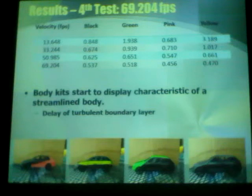Okay, for the fourth test at 69.2 feet per second, the pink car is still performing better with a CD of 0.456. The black car is not doing as well as previously, with a 0.537. The green car did significantly better with a CD of 0.518, and the yellow car performed much better with a 0.47. And this is because the body kits start to display characteristics of a more streamlined body due to the delay of a turbulent boundary layer.